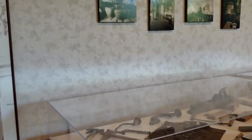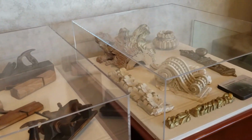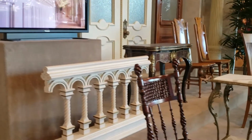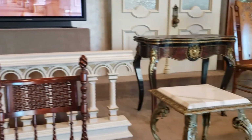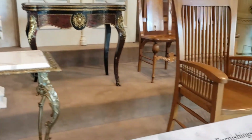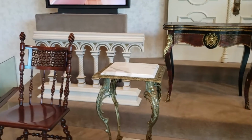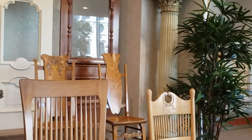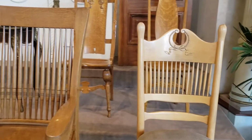We need to stop by the other visitor center. I'm sure they've got a different set of exhibits. And it looks like here's some furniture. Things that it's the temple furnishings. Of course, you'd expect them to be opulent, and they were. And again, they had the craftsmen and the expertise and the money to do this.